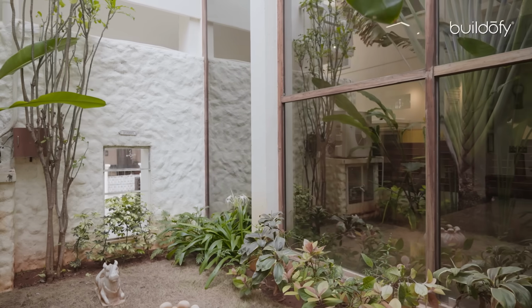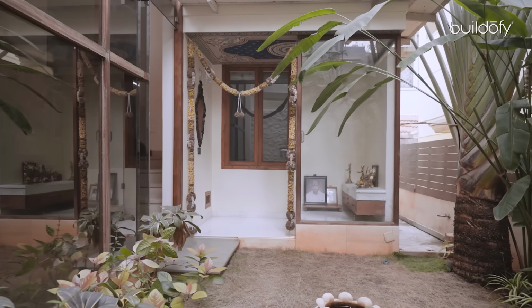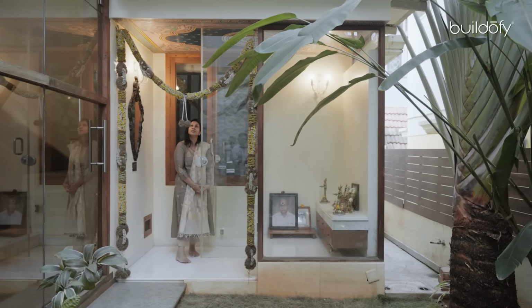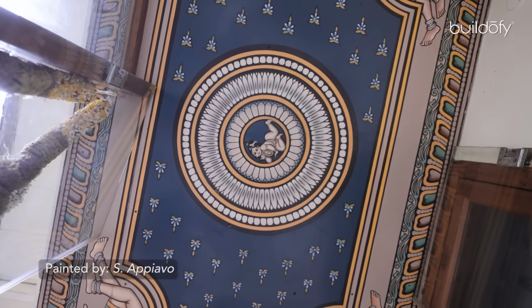And in the garden, I have a small space that is demarcated for puja. This is because I've always wanted the puja to be a part of the garden. The ceiling of this puja room is hand painted. This is a replica of the ceiling of the Nandi in Brihadishwara temple.